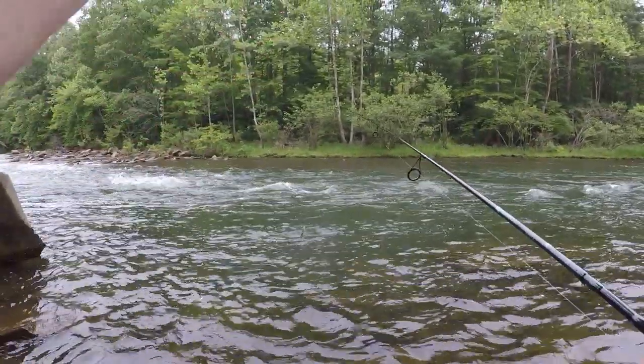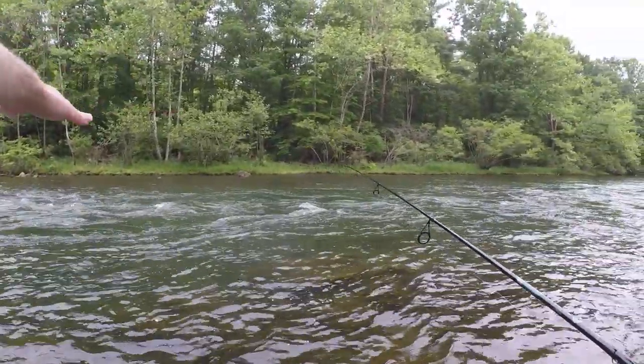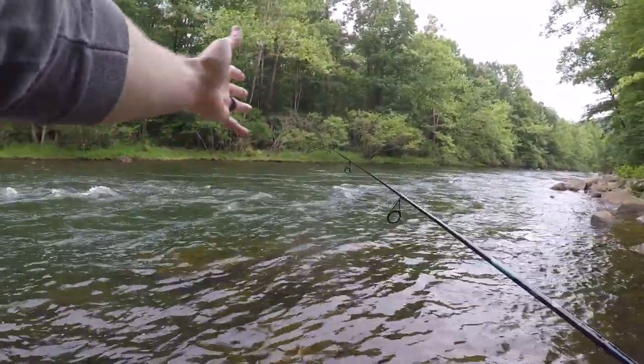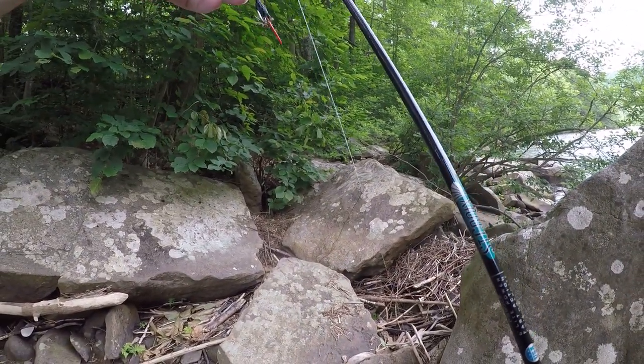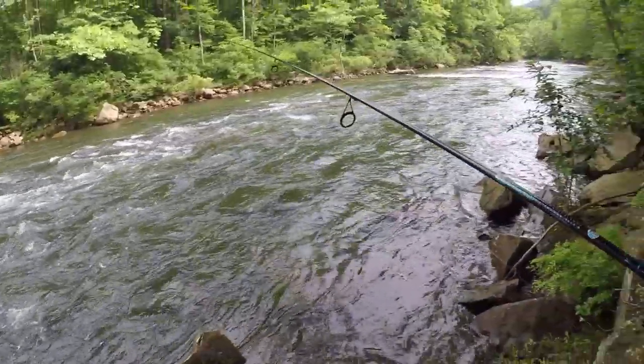On that last fish, I cast all the way across into that slow water over there, and I just brought it into this current and kind of let my spinner swing down into the current, and once it got into that current, that fish hit. All right, well, we worked that spot over pretty well. Had 2 hits and caught 1. All right, we're at the second spot. Let's see if there's any fish in here.